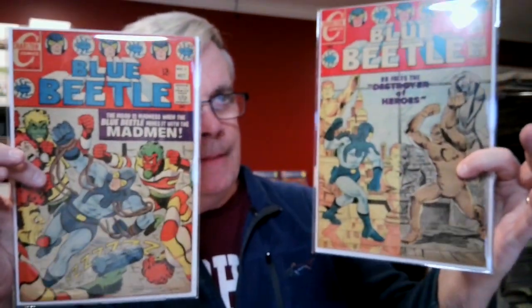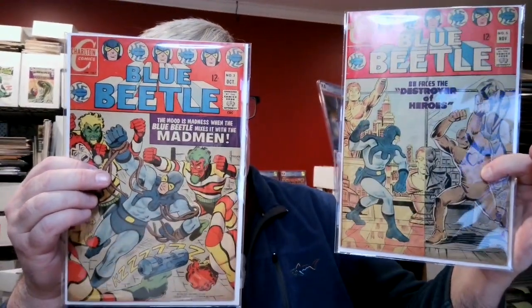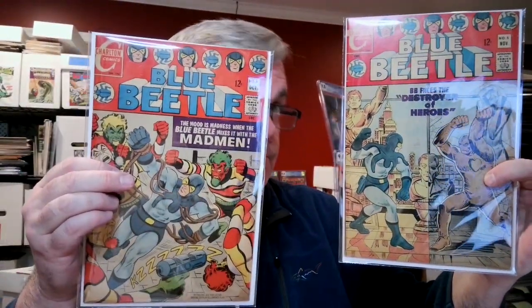Which way am I going? There we go. And it's blurry. There we go. Blue Beetle number 3 and 5. That completes the set. I have every issue of Blue Beetle. Oh, and there's something else in here. Oh, and a free book, which is the modern comics version of Captain Atom number 83. This is the reprint of Captain Atom 83, which is the first appearance of the Blue Beetle. So it is in line with what I have. So that is cool to have as well.